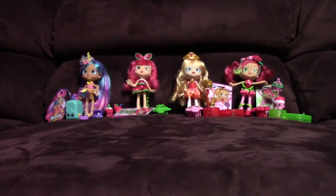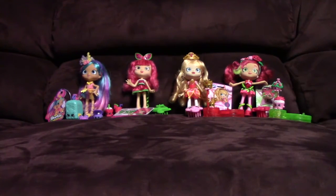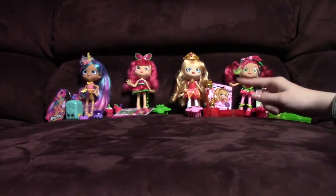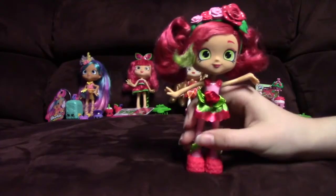Okay, we're back. Me and Lexi have ripped everything open, and we're gonna show them to you now. You start. Okay, so I'll start off with the one right here. These were originally switched the other way, but it does not matter. So, Rosie Bloom is up first.